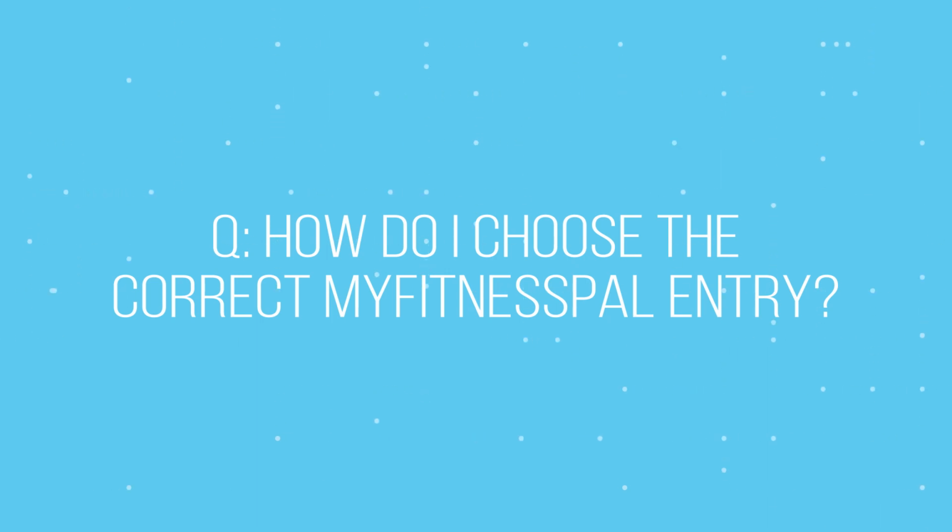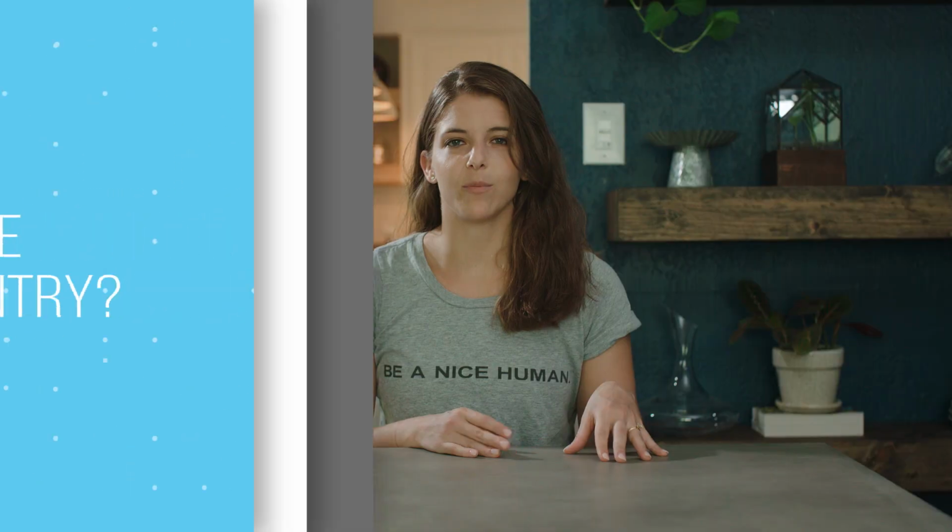When it comes to choosing MyFitnessPal entries, often when you put in any type of food item, you're going to see a lot of different options. So first, if it doesn't look right, I would just assume that it's not right. Take a quick moment to go into Google and search that food item's nutrition information, and compare what Google shows you and what MyFitnessPal shows you. You're going to find some different options there.